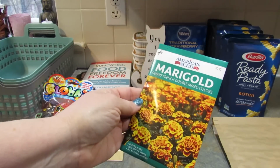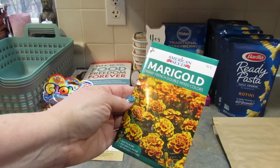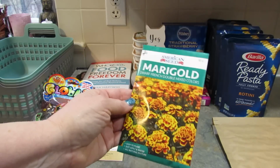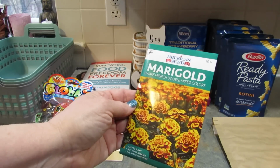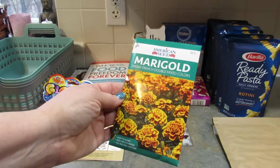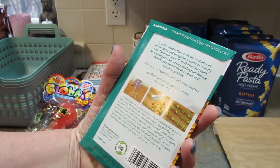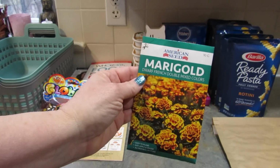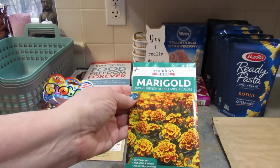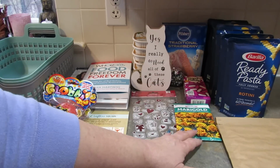Next, I got these marigold seeds, and I did take a picture of all the seeds the store had out, in these big seed packets. I've discovered that I really like marigolds, and they don't take a lot of work. So I was going to see if I could grow them from seed, because I feel like it would be a lot cheaper than buying them at either Lowe's or Home Depot last year. So we'll see what happens with that.